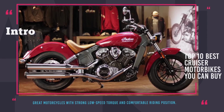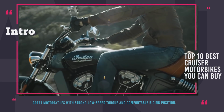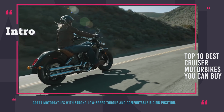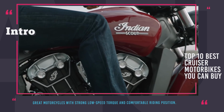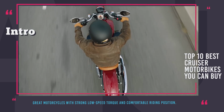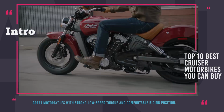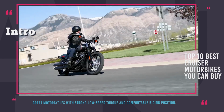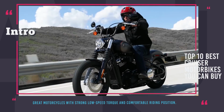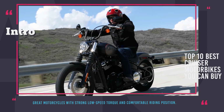Even though cruiser motorcycles originated in America many years ago, they have made their way into the hearts of bike riders all over the world and are currently among the best-selling models. With strong low-speed torque, comfortable riding position, and often affordable prices, these two-wheelers are perfect for urban riding as well as rolling highways. In this episode, we'll be reviewing the best models from this class that are on sale today.